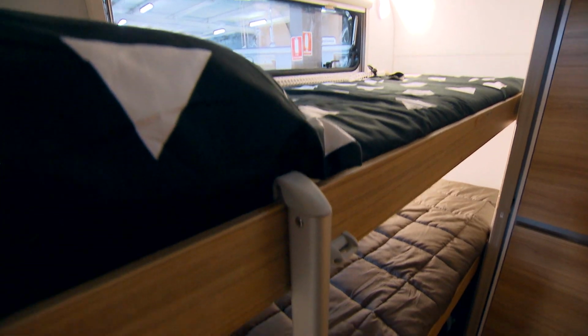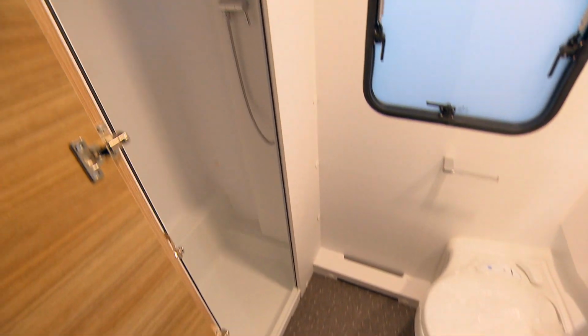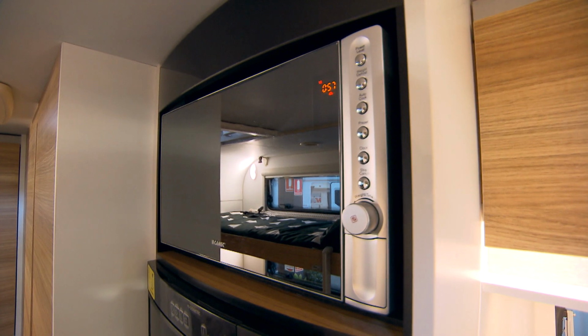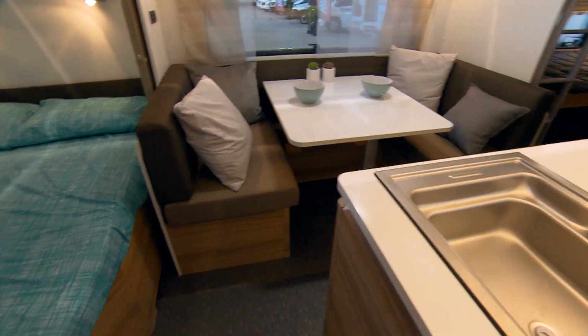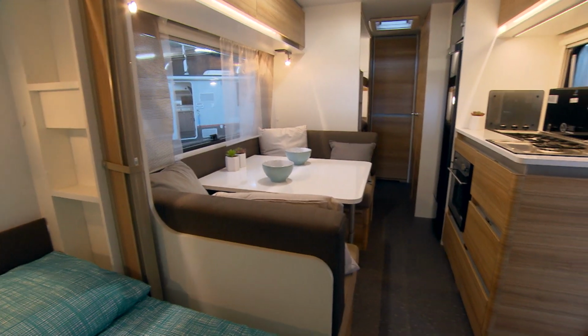So for the kids, we've got a triple bunk here at the rear. We've also got a full-size shower toilet combo, fridge freezer, microwave, 3 gas burner stove, grill, sink, dinette, and at the front of the van we have a double bed. Everything you need. Wow, talk about all the bells and whistles.